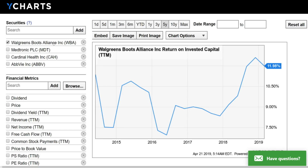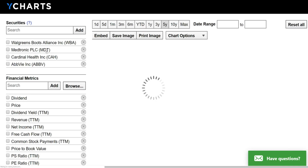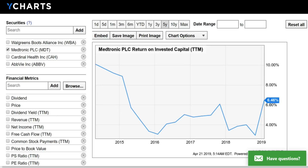However much money you invested into that company, they were able to turn around and invest it into their business and generate about a 7% return. Now, currently, Walgreens is doing about 12%. Medtronic is at 6.46. You can see here that one of the reasons they may have been driven down in price is that their return on invested capital dipped from back in 2014 to below that 10% return, and investors are losing a bit of confidence here.